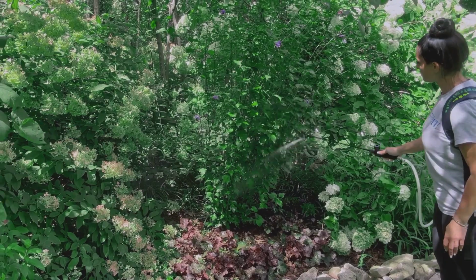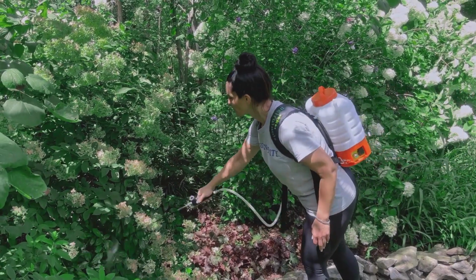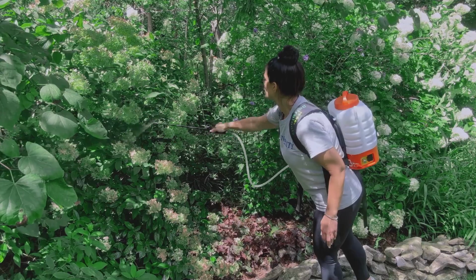I would pick up a bag of 10-10-10 or 12-12-12 at Lowe's or Home Depot, and it was so easy. I would just kind of take it and sprinkle it through the whole yard, and everything looked fabulous for a couple months. Everything was growing beautifully, and I didn't have any cares or concerns until I met the thrips.